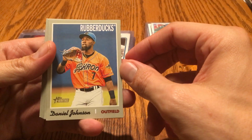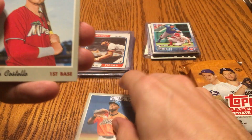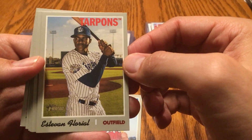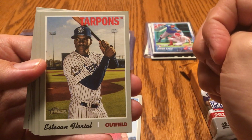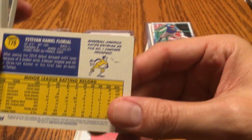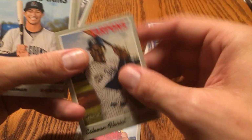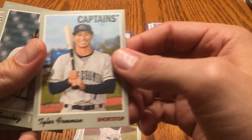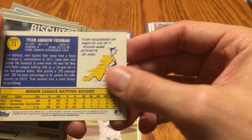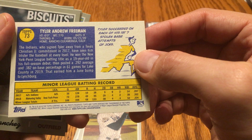All right, Daniel Johnson for the Akron Rubber Ducks. Okay. Brian Costello. I know who this guy is. Estevan Florial, one of the Yankees' top prospects. I don't know how close he is to the major leagues yet. Baseball America rates him as the number one Yankees prospect. Nice. There's Tyler Freeman. Don't know a lot about Tyler. The Indians got him to sign away from TCU.